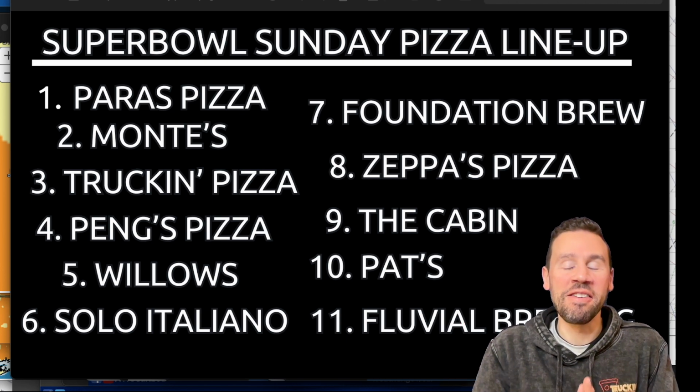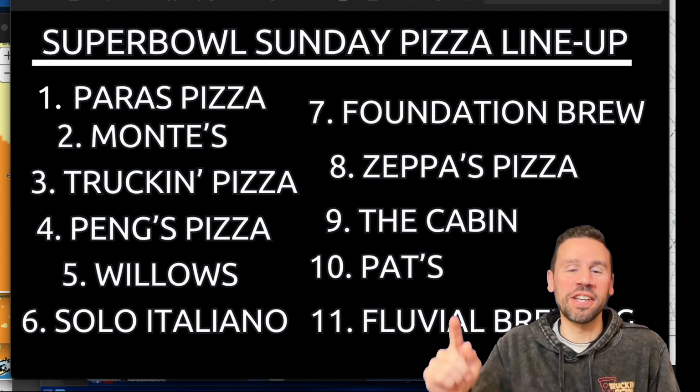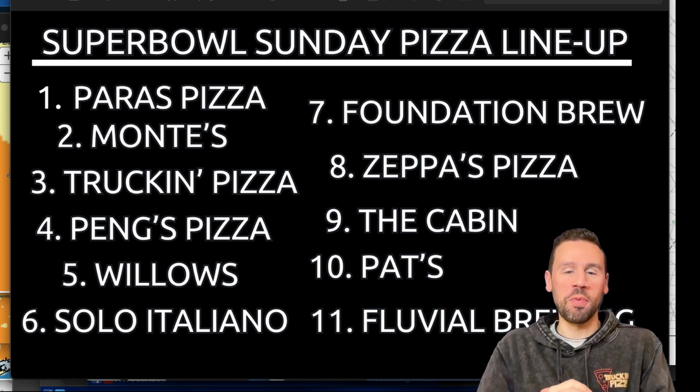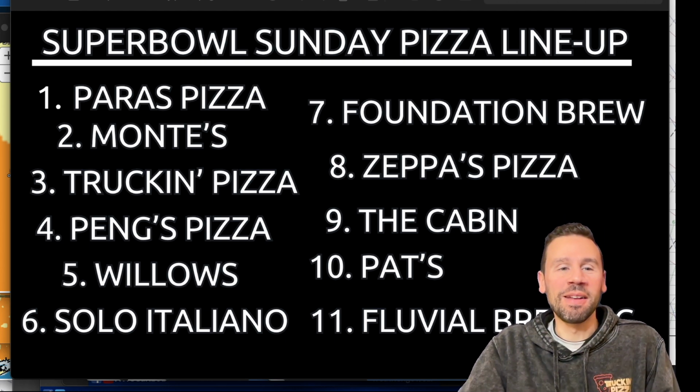Snow and pizza. You came here to see the snowstorm. I'm talking about pizza. I'll get to the storm in a second. First here, take a look at some of my favorite pizza joints. I believe these are all open tomorrow for Super Bowl Sunday. So shout out to them. Hopefully you get your pizza in sometime after the storm.